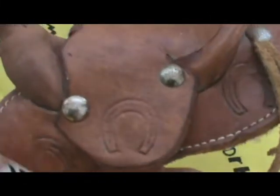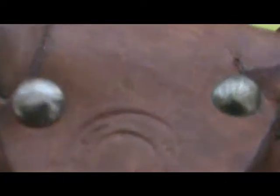It's pretty sad. But I think this was like a sample model of a saddle someone tried to sell a long time ago. I mean, it's really cute. It's got these hoof prints on it, but it's not for sale. And it's really nice, really. I mean, look at that. It's pretty nice. I like it, but it's not for sale. I mean, look how big it is on my fence.